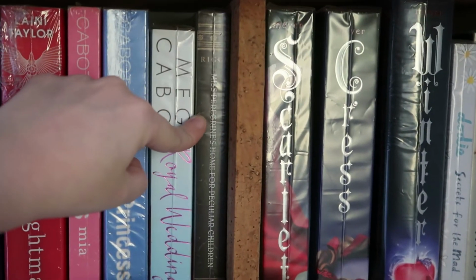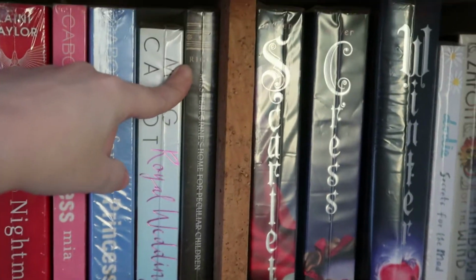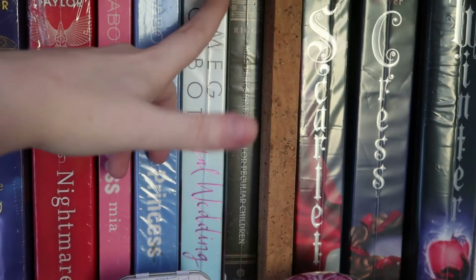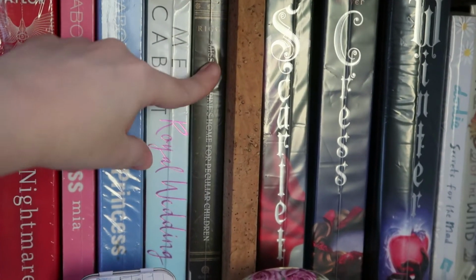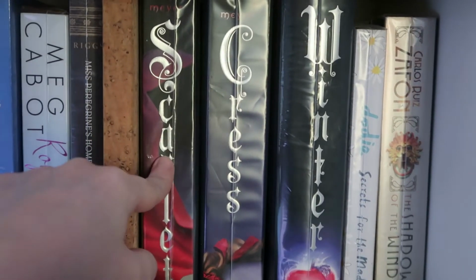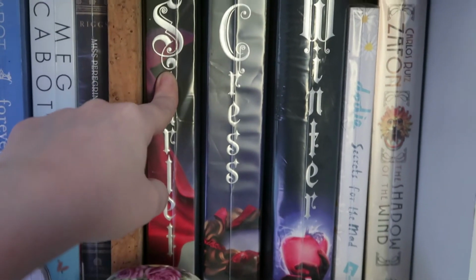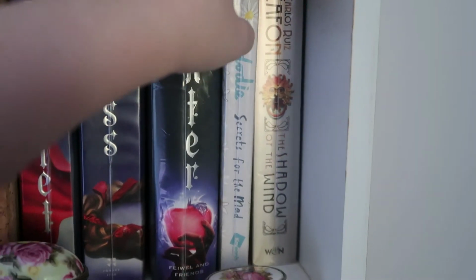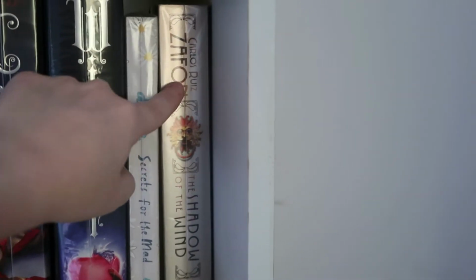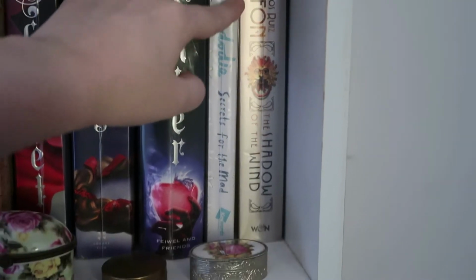Then we have Miss Peregrine's Home for Peculiar Children by Ransom Riggs, because I love this book, but I hated the second and the third, so I just got rid of them and kept the first one. This is just a notebook. Then we have Scarlet, Cress and Winter from The Lunar Chronicles by Marissa Meyer. We have the book by Doty, Secrets for the Mad. And we have The Shadow of the Wind by Carlos Ruiz Zafón.